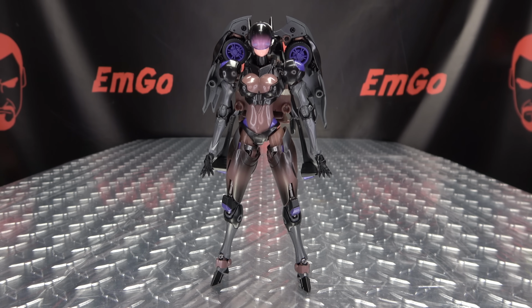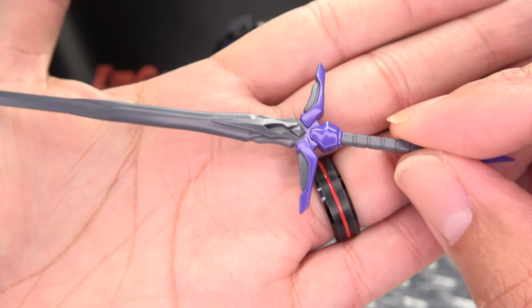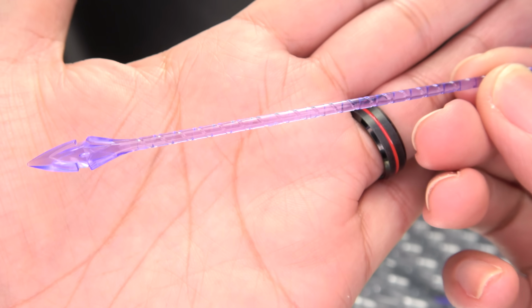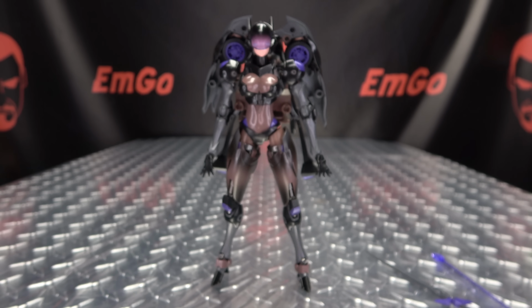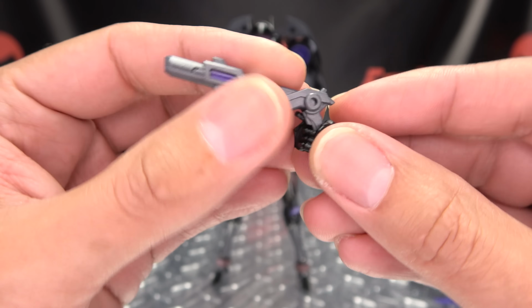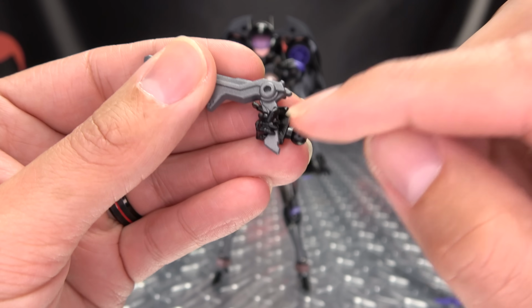Now, as far as accessories go, we get the same accessories that we got with the other versions of the mold. We get the sword here, this time done in gray and purple. We get the little arrow here for the bow and arrow gimmick. Again, nice detail there. It's done in trans clear and purple. We also get the blaster, which I did already put in the gun holding hand. That's one of the optional hands that you get. I used a hairdryer to get this in.